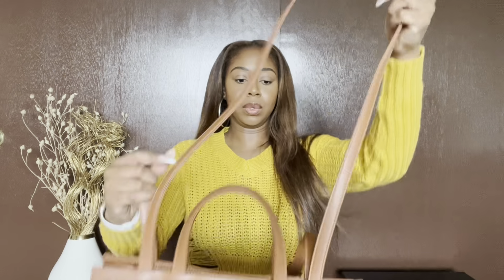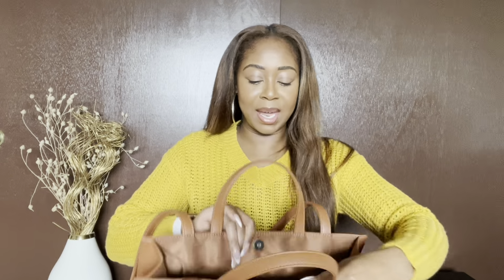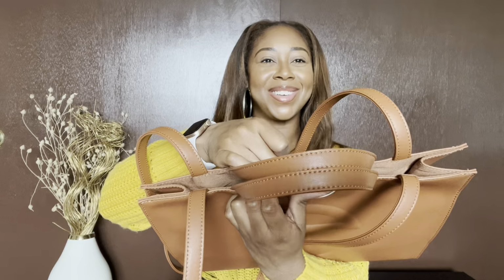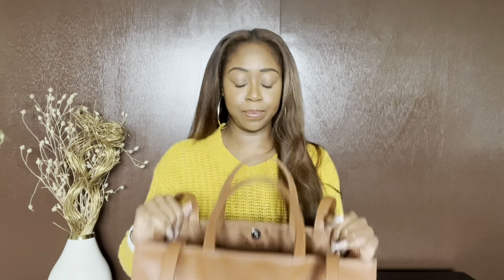Another one of my pros, the snap magnetic closure right here. I love that sound. Very spacious. Very, very spacious. Okay, there's lots of room. So if you're a tote girl, this is your tote.